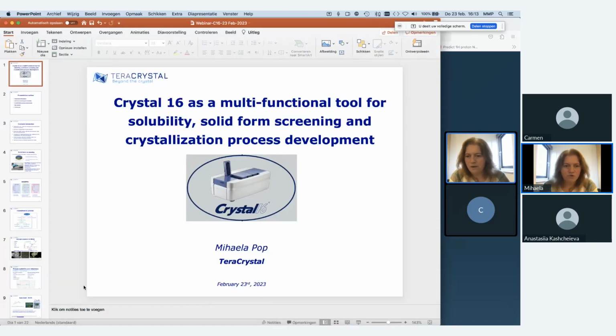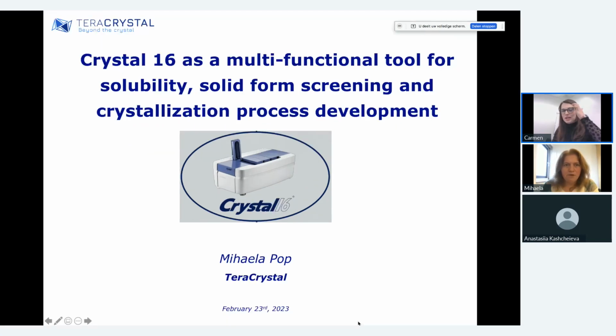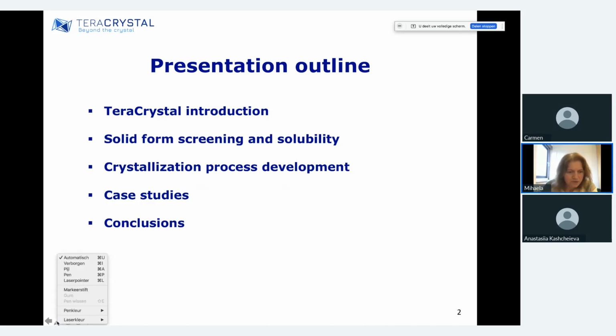So I'm not sure if, can you see my screen, everybody? Carmen, can you see my screen? I see your screen, but not the presentation mode. I see the other one like that. So now you see the presentation mode. Now we see the presentation, indeed. Perfect. Okay. Yes. And I will also just give me a moment. Yes.